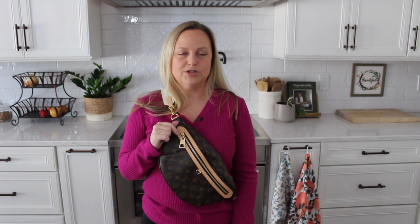That could be because it is brand new, so I haven't had a chance to really break it in and wear it, and I know over time it's going to soften, but that's probably my one and only negative with this particular one. But it is such a classic bag. It is one that I know that I will have forever in my collection, and it just kind of screams fall with these brown tones, like that classic Louis Vuitton monogram.